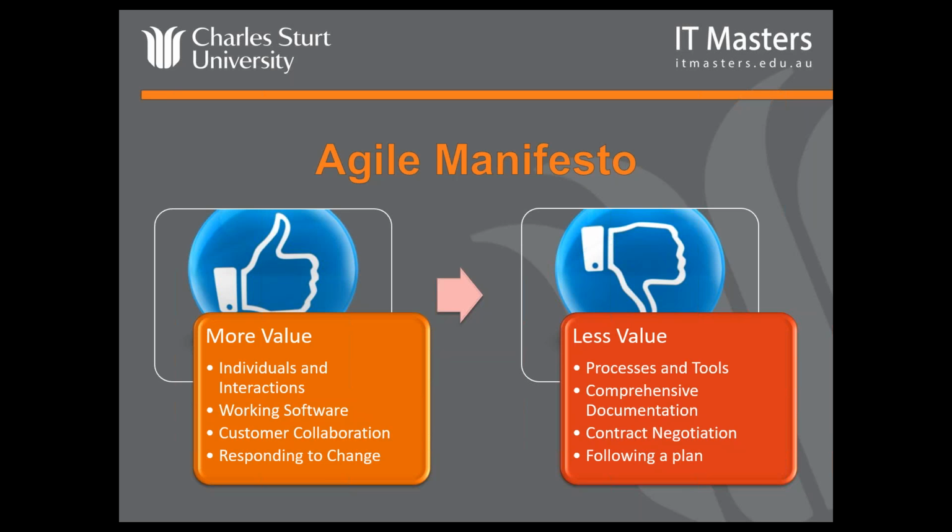So as a Scrum Master, there's a number of ways that you can guide and mentor a team towards Agile work practices as per the manifesto. For example, they talk about individuals and interactions over processes and tools. This is about encouraging conversation. As a Scrum Master, you'd encourage conversation between your team members, for example.